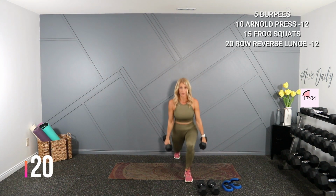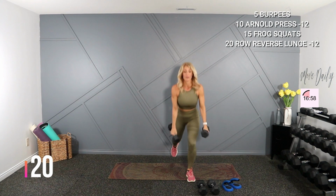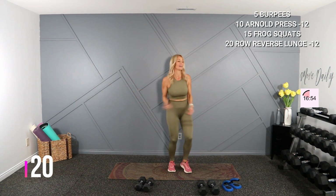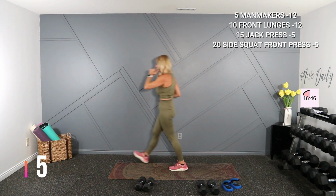One more each side now. Back flat, stick your chest out. Last here, and reverse. Jacks if you don't need the break. Mama needs the break. That's hard. Great workout so far.